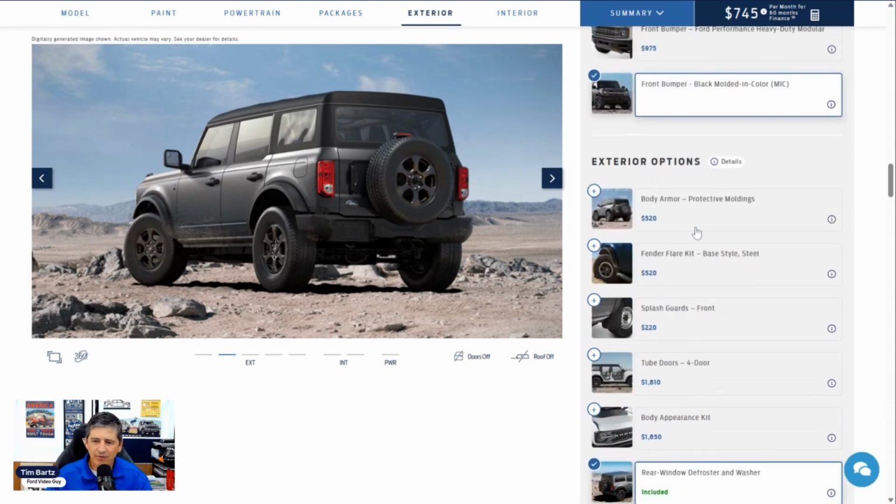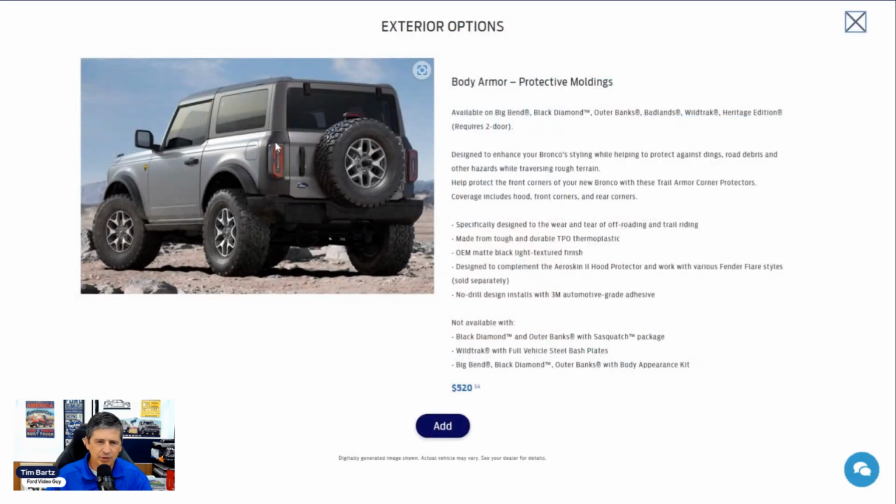And then you do have a couple other things down here as well. Body armor protective moldings. So if you want those, it protects the front and back corners. And I believe this is a factory installed. It does say not available with the Big Bend with the body appearance package. So you can't get it with that package, but you can get it without the appearance package. We're going to talk about that in just a second. It's pretty cool. It does give you those panels up there. And so available on the Big Bend.